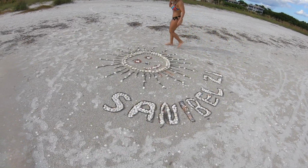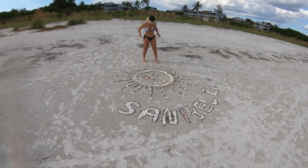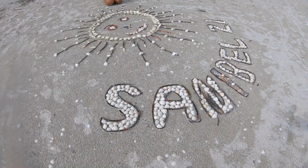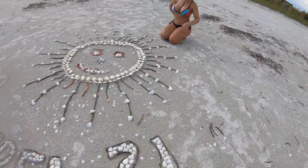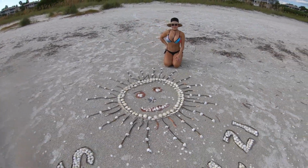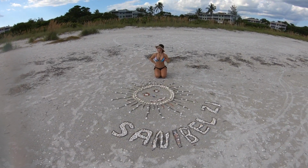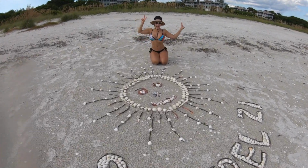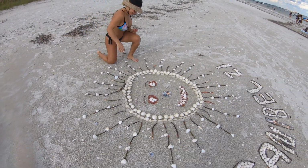And look at this, Ogita found a very cool drawing that somebody did on the sand. And it's made with seashells and mangrove seedlings. It looks great and very creative. What do you guys think?